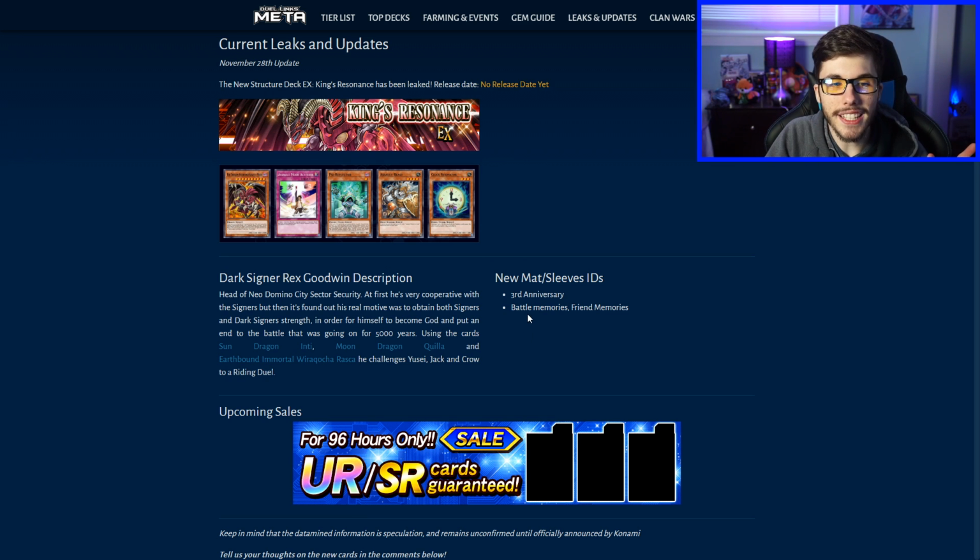We also got a new mat and sleeves for the 3rd anniversary, Battle Memories and Fred Memories. So when the 3rd anniversary comes out in January, we're going to be getting a correlating mat and sleeve, and we're going to be getting some cool mat and sleeves of Battle Memories and Fred Memories. I'm very curious to see what design they're going to go for these, but the 3rd anniversary is probably going to be related to DSOD World.